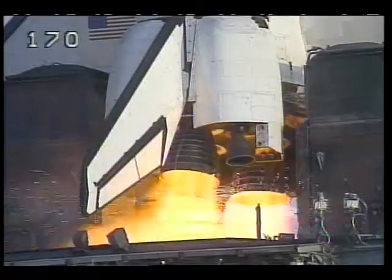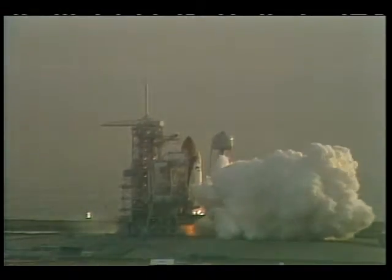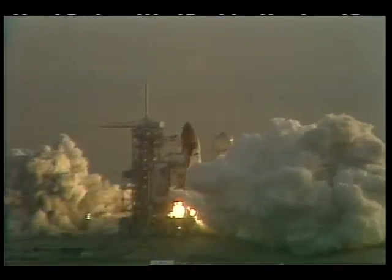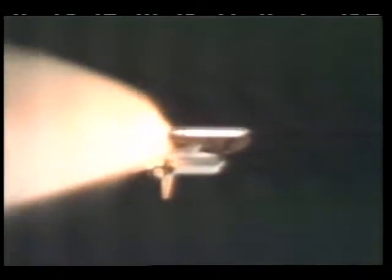For launch, we start the liquid main engines first. 3, 2, 1, and we have solid. Then the solid rocket boosters ignite and lift the whole stack off the pad. Downrange 22 nautical miles. The solid rocket boosters push the shuttle for about 2 minutes up through the thickest part of the atmosphere. Then we separate from the boosters. The shuttle's main engines continue to burn for another 7 minutes, pushing the orbiter fast enough to get into space.